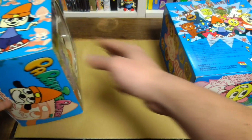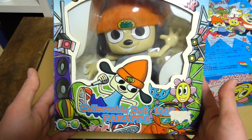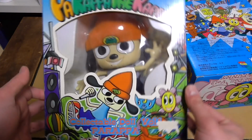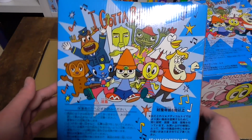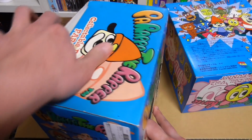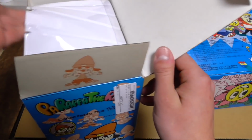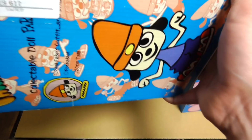As far as these go, I already have this, but I now have another one, so maybe I'll offer it to somebody else. This is in better shape than mine as well, but this is a little PaRappa the Rapper collectible doll. This is volume, I guess actually mine might be in better shape. This should be volume 1, and of course it's PaRappa in here. Nice little Rodney Greenblatt artwork. Love the PaRappa series. In fact, the second video on this channel is about PaRappa the Rapper and Guitaro Man, and nobody's watched that, which nobody should, because it's really rough. I was just learning how to edit with it. Still a fun project.